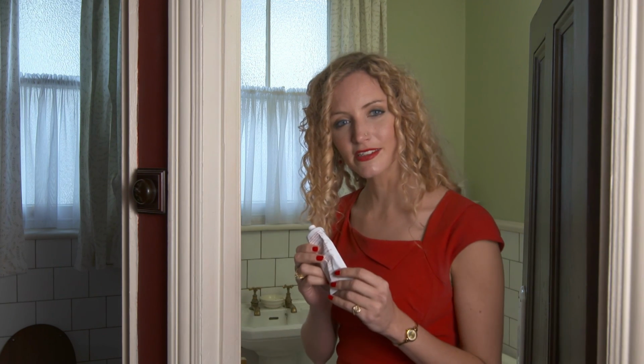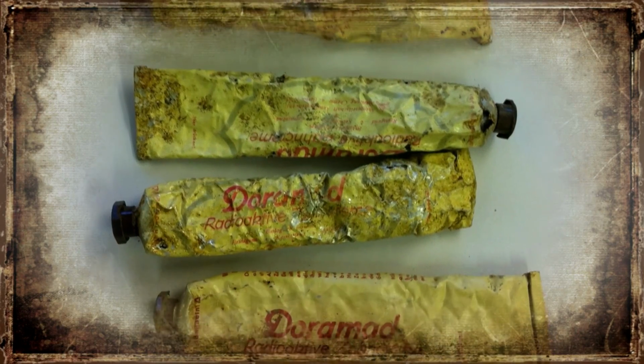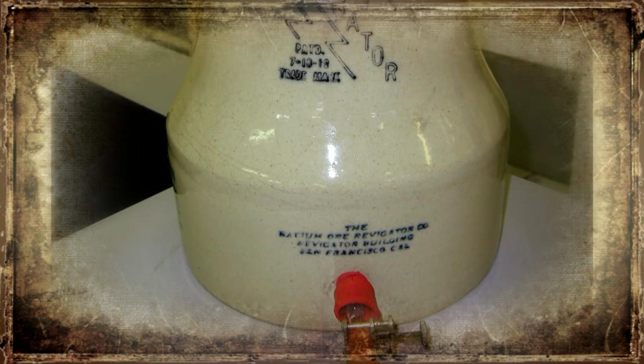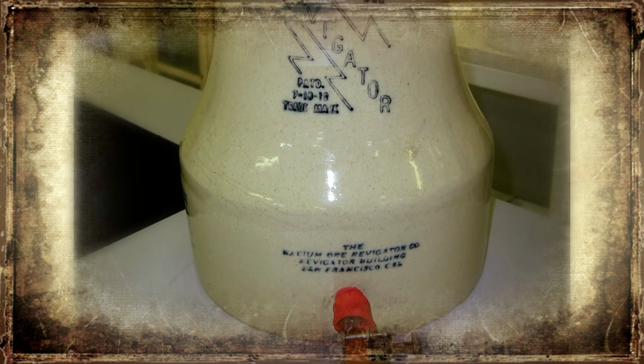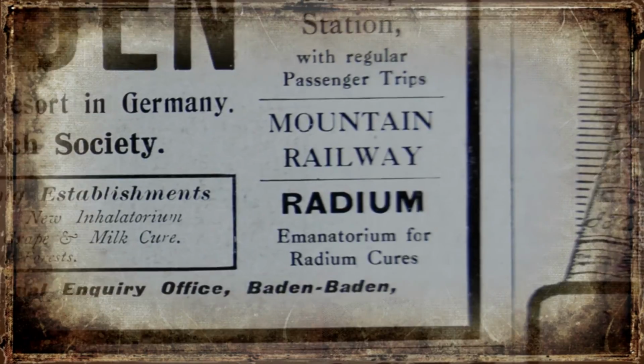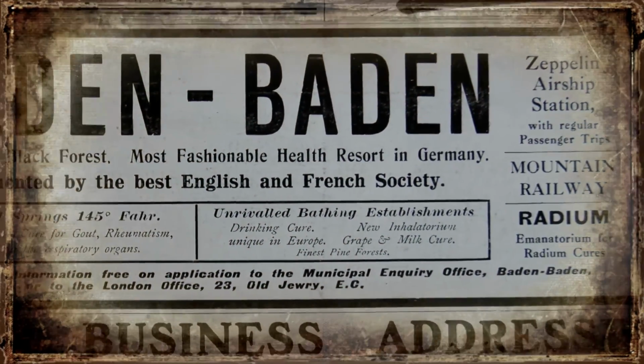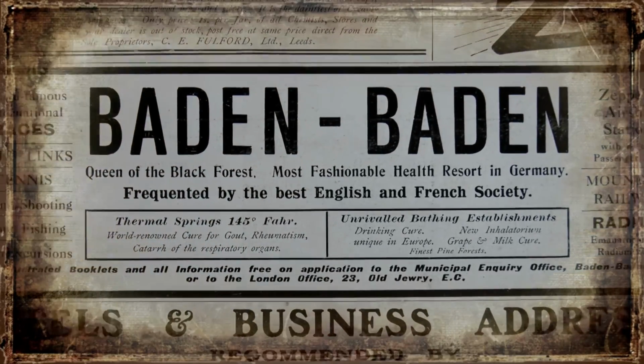Could this be a hidden killer? Radium was even available in toothpaste and water. It was the energy that radium emitted that made it appeal to the Edwardians. They truly believed that by ingesting radium, the body would absorb this energy, so they used it in everything they could.